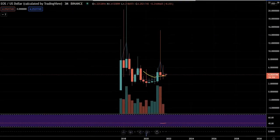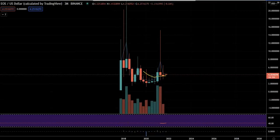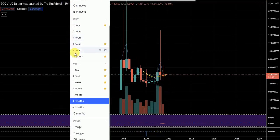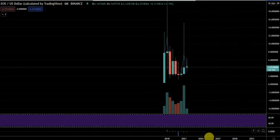It's still slightly red here on the 3 month. This is on the new month. I do think at some point, longer term, it's going higher. I do think that, but trying to figure out when that's going to go higher. Now, this is good here.